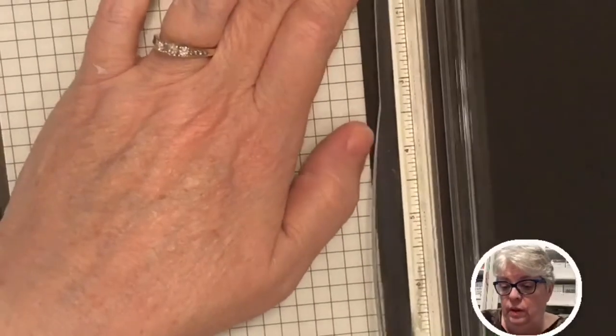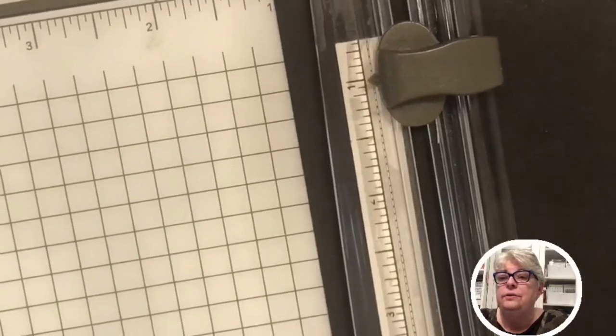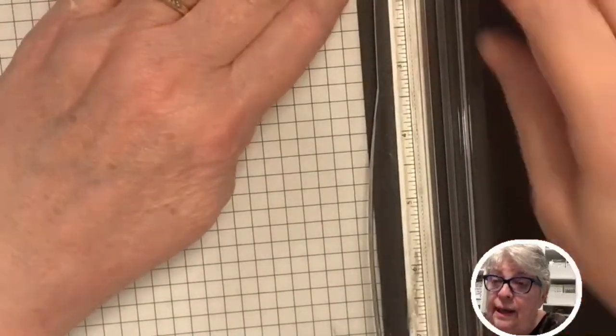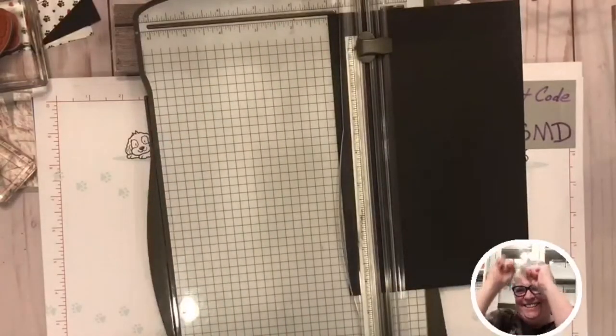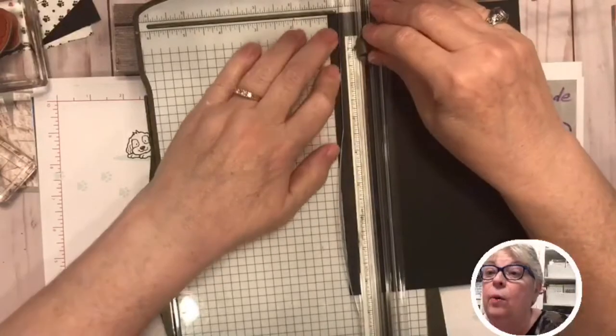I put a little piece of paper under my cutter, all right? I just glued some paper there so you can see the numbers. And I'm going to go, let me go back out. Boop. I did it again. Yes. Okay. Y'all, it's always a challenge.